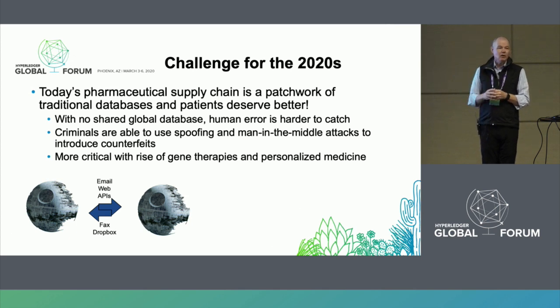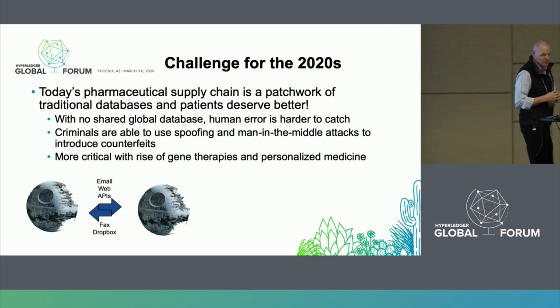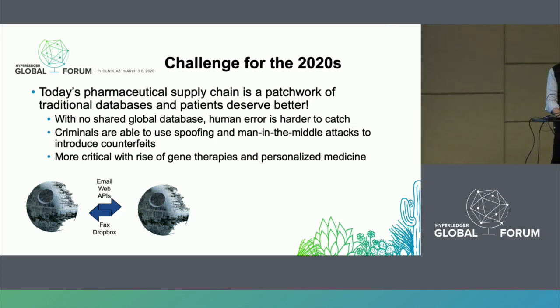Right now, everybody has their own relational database, and there's really no way to keep people from spoofing each other, or man-in-the-middle attacks, and that's why some people this last year went to pick up a bottle of OxyContin and got a bottle of Advil instead. Someone had swapped it out on them and tricked them, and it never was caught. And this sort of stuff goes on all the time.